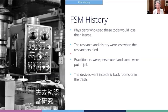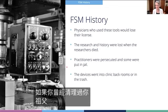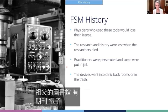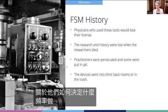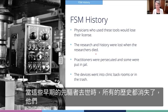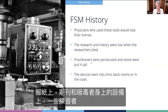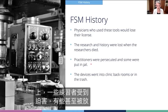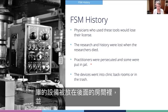The research and history were lost when the researchers died. If you've ever cleaned out your grandfather's library, there were journals, Electromedical Digest, and the research about how they decided what frequency did what. All of that history was lost when these early pioneers died and their children put the books and the papers and the journals and the devices on the junk heap. Some practitioners were persecuted and some were even put in jail. The devices that didn't go on the junk heap were put in the back rooms and covered up with a sheet.